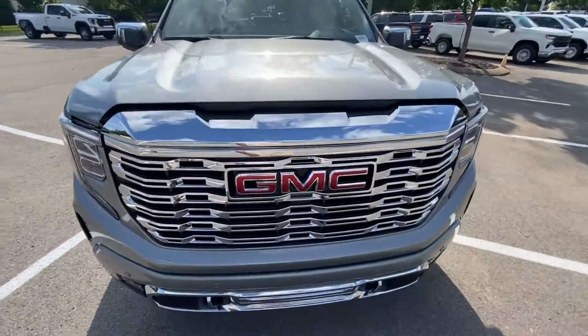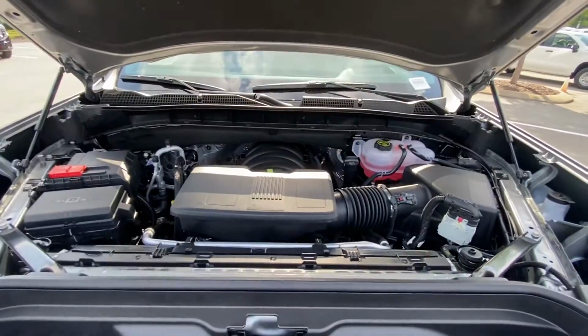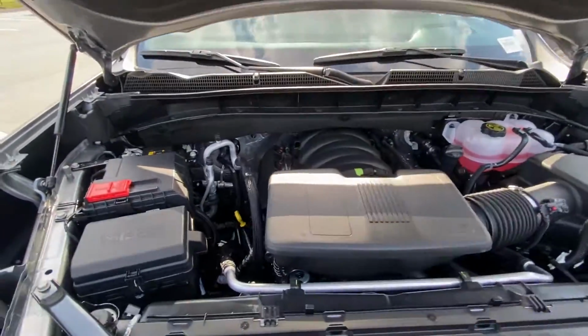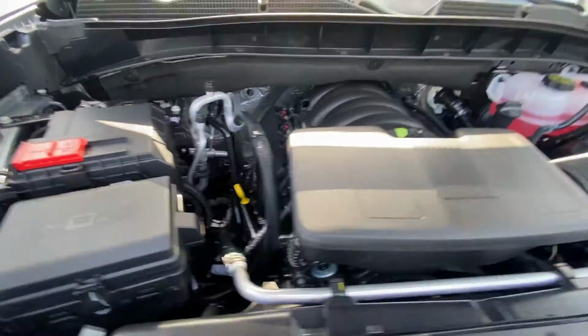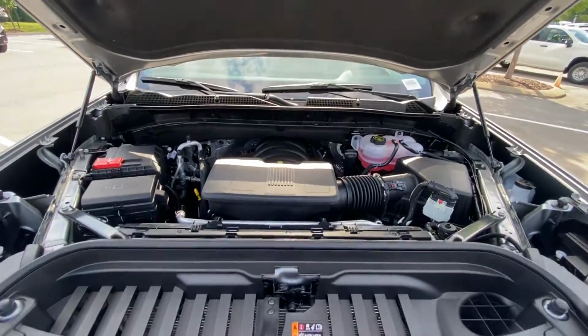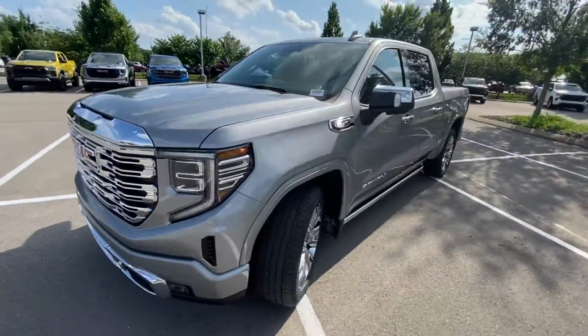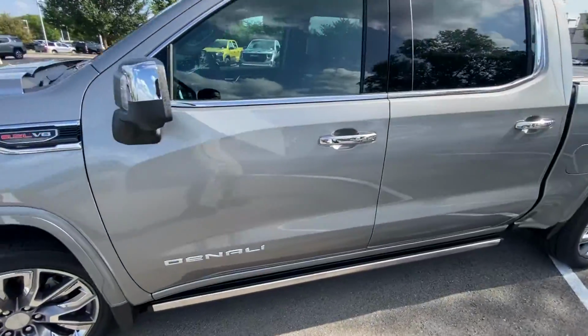But back around to the front here, gonna pop the hood, and it's mostly covered up, but there's a 6.2 liter V8 under all of that. And now we're gonna go ahead and hop back in the driver's seat.